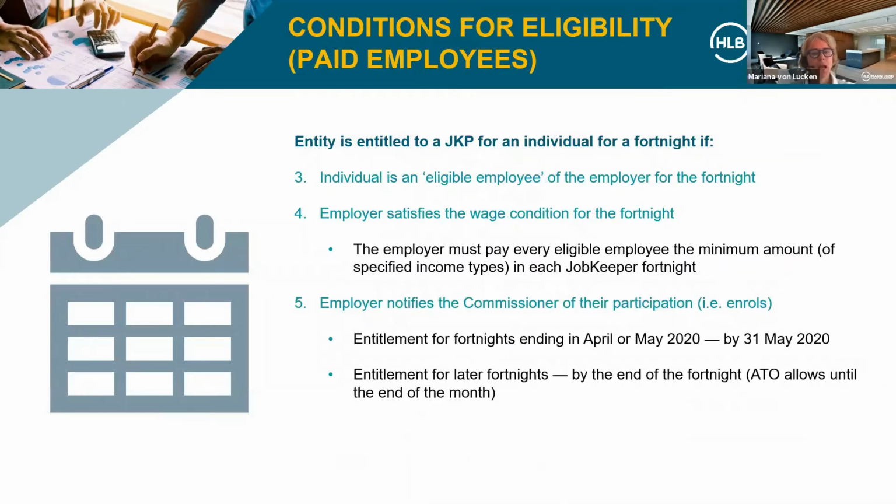Thank you. An entity is entitled to JobKeeper for an individual for a fortnight if, because they always talk about fortnights, but it's not so hard and fast, right? The individual is an eligible employee for the employer for the fortnight. Okay, eligible employee, resident of Australia. Do those things ring a bell? I'll go through that criteria in a minute.